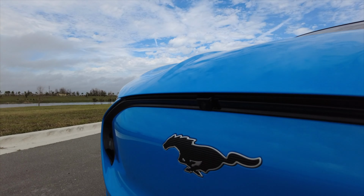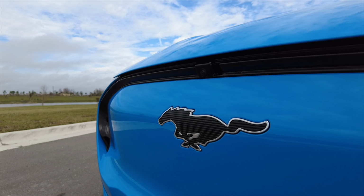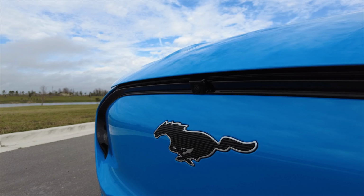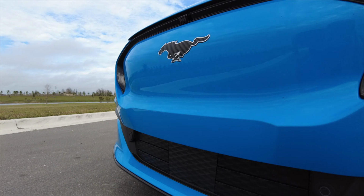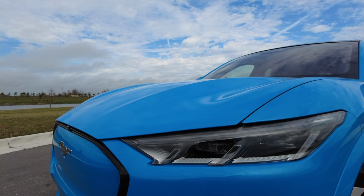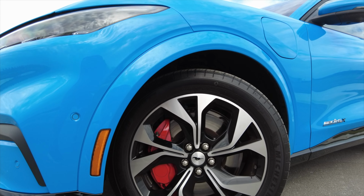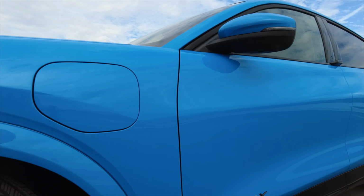Now, it is part of the Mustang family and wears the running horse, but as you can see, it's a slightly different variation of the running horse with the lines running through it. So you know it's a Mustang, but it's a different kind of Mustang. You can see it has the active grille shutters for improved aerodynamics and cooling. The First Edition has these red brake calipers and aluminum wheels. Good looking combination. Got the Mach-E designation on the side.